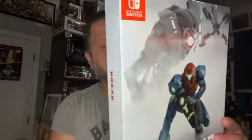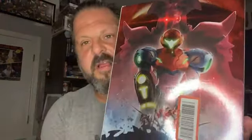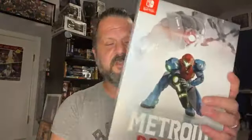Oh, it is just one thing. It felt like it had multiple things in here. Boom. Metroid Dread Special Edition. So, man, boo to Target for putting that crappy sticker on there, but we'll work with that later. But man, that is awesome. Can't wait to tear into that. I'm not sure exactly what's inside here, and oh, here we go.